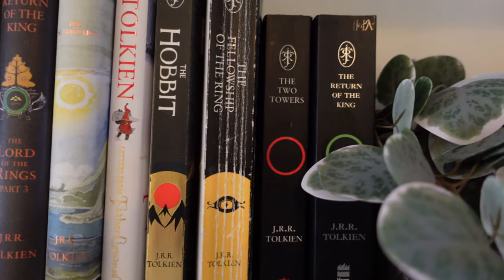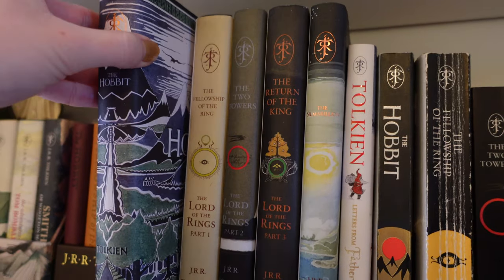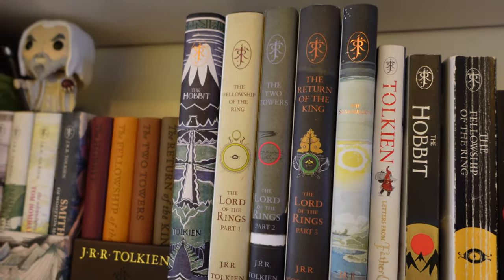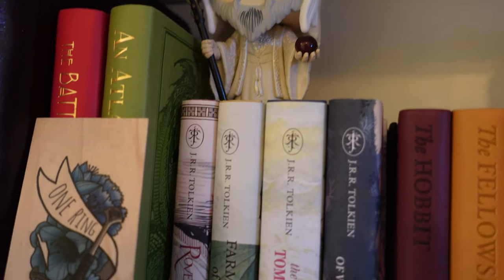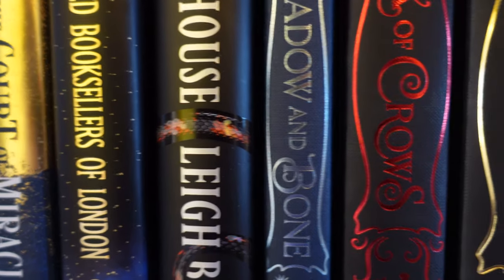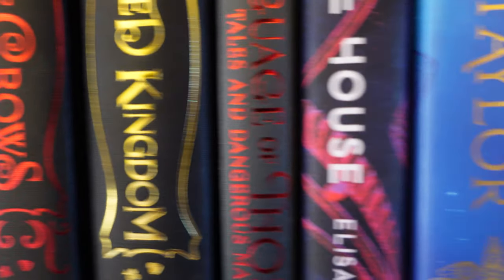And I love my leather bound ones as well. They're just so beautiful. See these ones, the original covers reprinted, amazing. Those little leather bound ones, stunning. Little Saruman and my Lord of the Rings bookmark. I love this shelf. Then we've got some of my really exciting hardbacks.